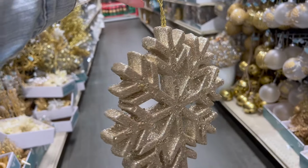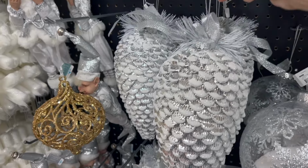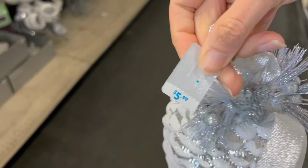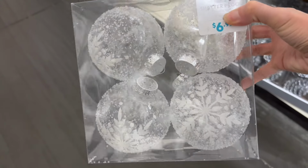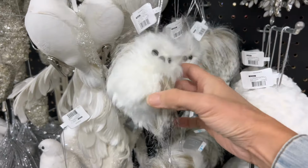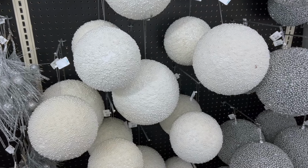finish. If you're looking for large pieces to take up space on your tree, those snowflakes and these large pine cones are a huge space filler. I think they make a really nice impact. And they also had tons of packages of these four-in-a-set ornaments, like these shatterproof round ornaments with the snowflake decals. Then they had more woodland creatures like this little owl guy.